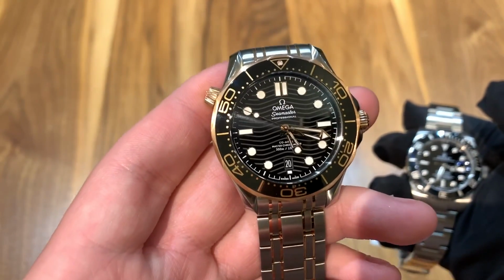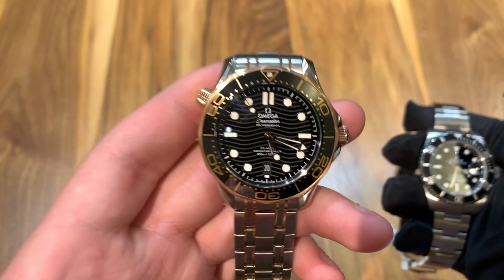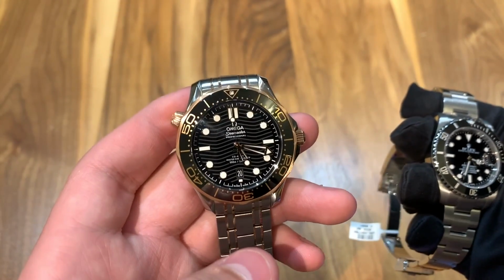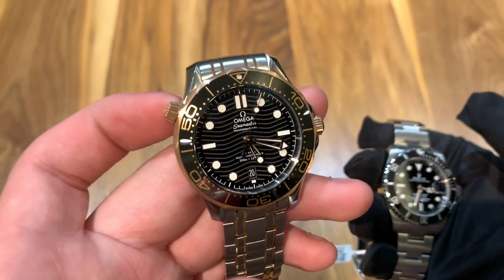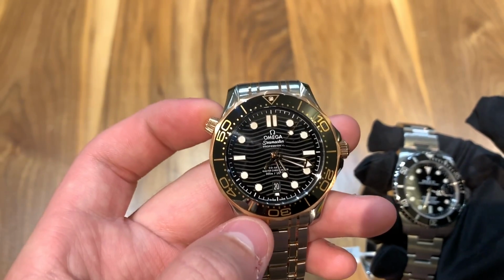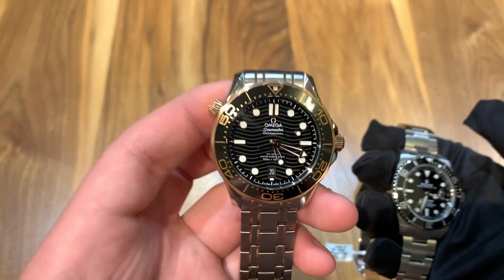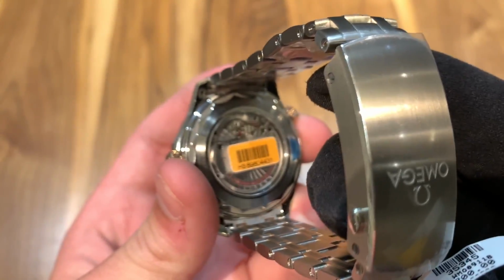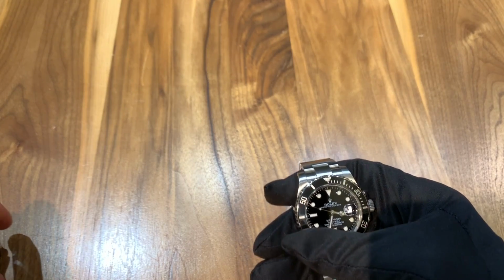So the Omega has a master coaxial Omega in-house movement, and the master coaxial movement is really fantastic. I mean, very accurate, chronometer certified, and it has an extremely high magnetic resistance of 15,000 Gauss, which is about the same as an MRI machine. So you really won't have to worry about ever magnetizing your watch whatsoever, and that's something that the Omega has over the Rolex. You also, as I showed you, obviously get that clear case back on the Omega, which again the Rolex does not have if you like to view your movement.